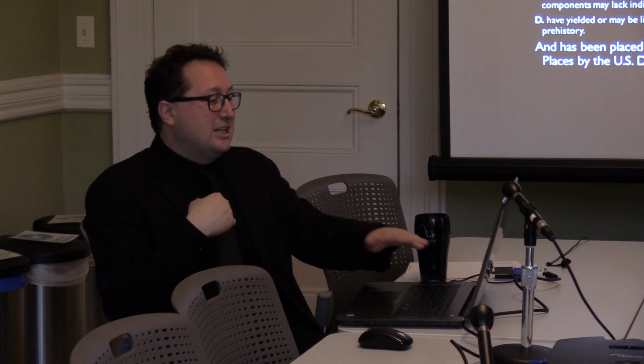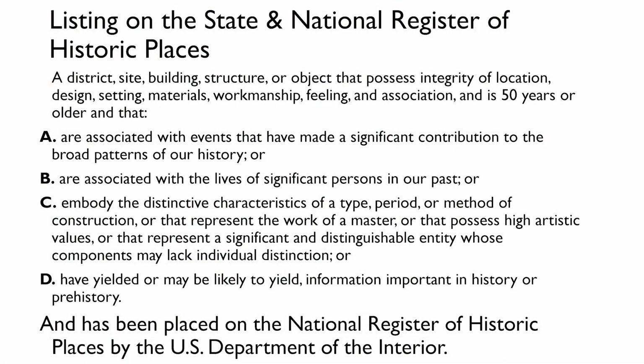Also, all of this stuff. So it's gotta satisfy one of these 4 criteria. Better if it satisfies many of them, but at least one of these 4. And it's been placed on the National Register of Historic Places by the U.S. Department of Interior. Significance is in the eye of the beholder, and people know significance when they see it.